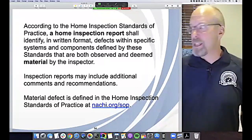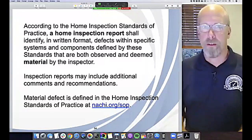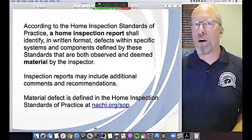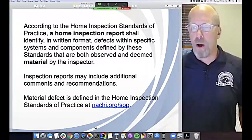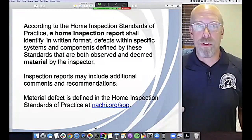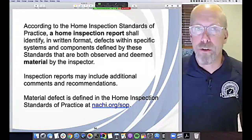Let's say there's a defect that I see. Oh, look at that there. But I don't deem it to be really bad. It's a stain on the carpet. Am I required to report upon it? No. I'm only required to report upon the defects that I both observe and deem to be material. If I can't see it, I can't report upon it.